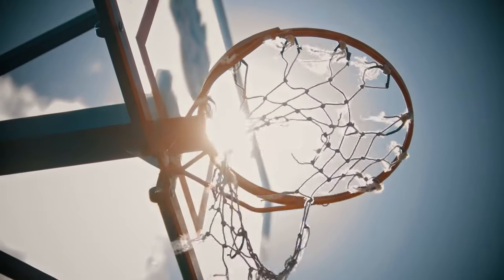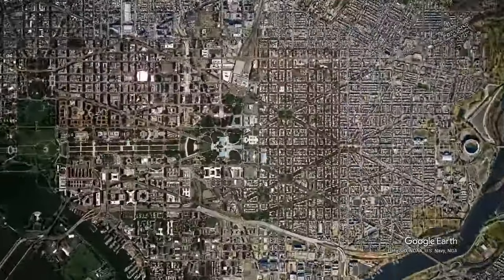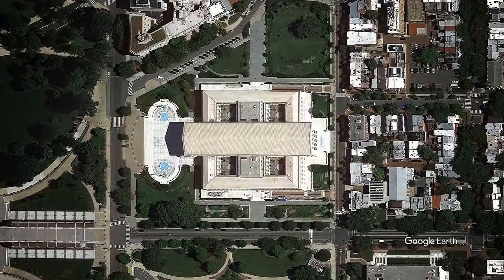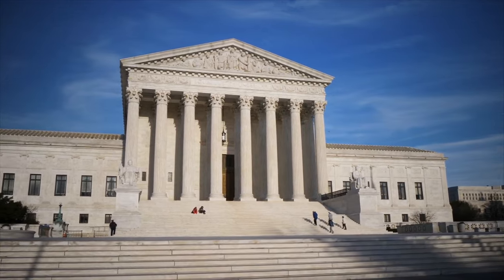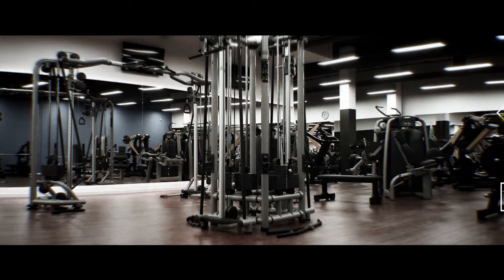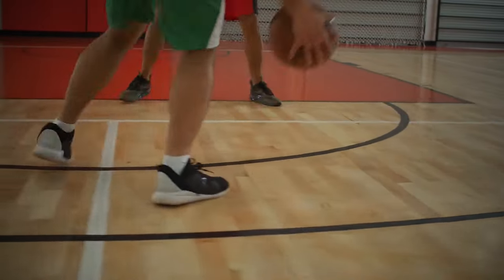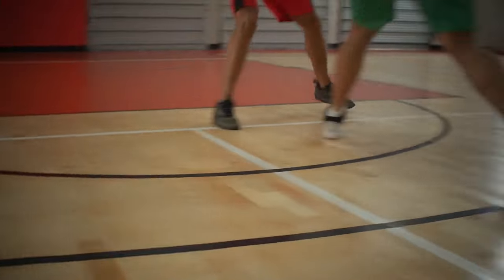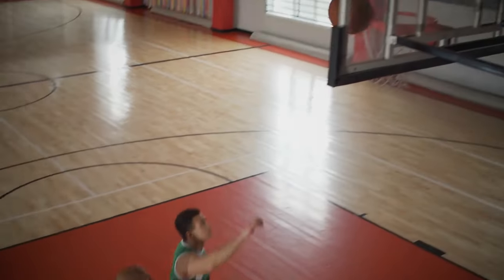A basketball court, nicknamed the highest court in the land, is located just above the courtroom on the fifth floor of the United States Supreme Court building in Washington, D.C. It was used as a room for journalists up until the 1940s, when it was turned into a workout room. It's not open to the general public, but clerks, off-duty police officers, and other Supreme Court employees like to play here between court sessions.